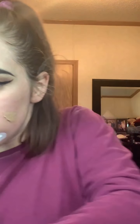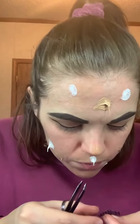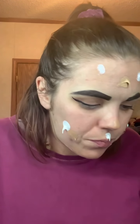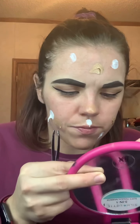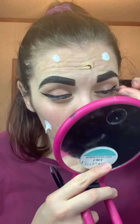Now, before I go to mixing that in, I'm going to take my tweezers. I have 2 different tweezers. I have a lash tweezer and an actual tweezer that I also use to tweeze my eyebrows and stuff. I'm going to just lay this down.